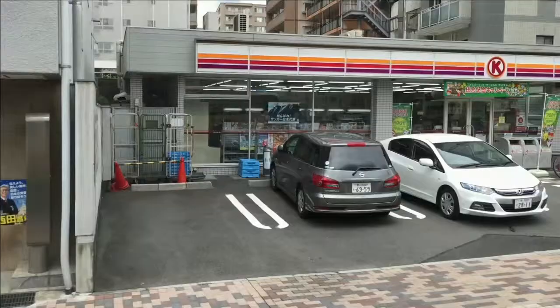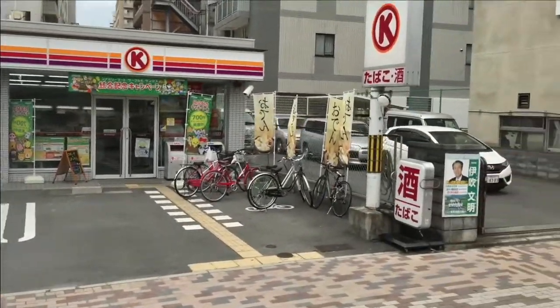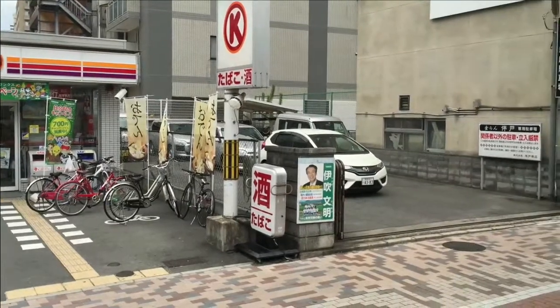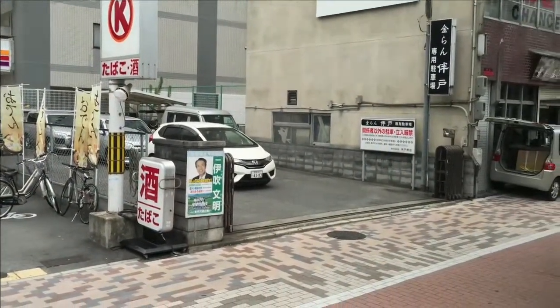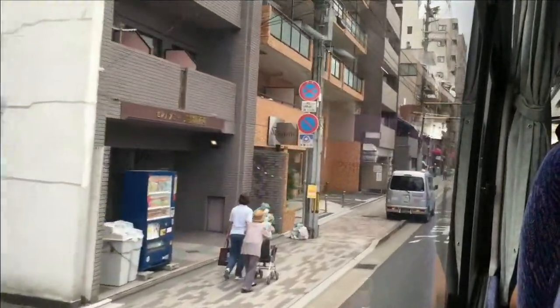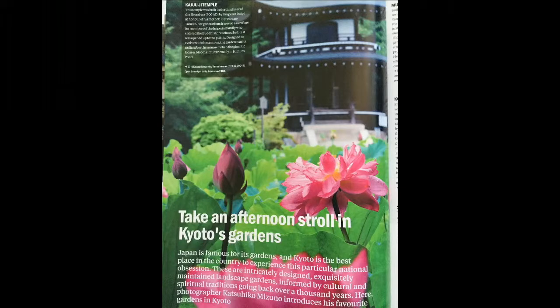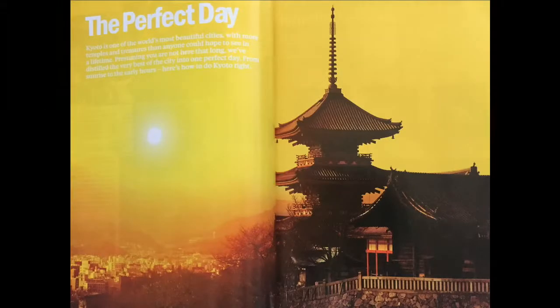The huge area in Japan has a very humid summer. A convenience shop in Japan called K. For the summer. So in winter, these days our house has been changing. It's like a very western. Take an afternoon stroll in Kyoto's gardens. The perfect day.